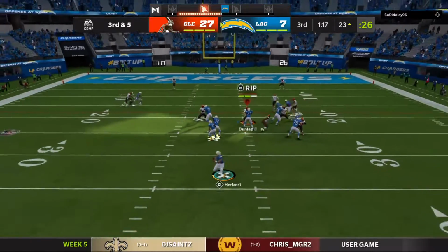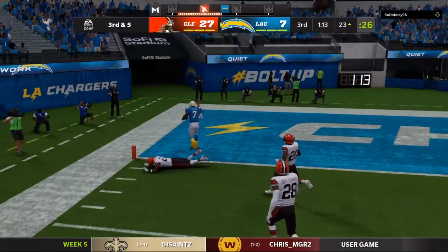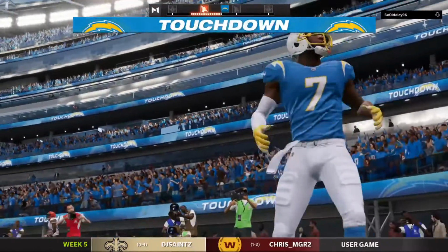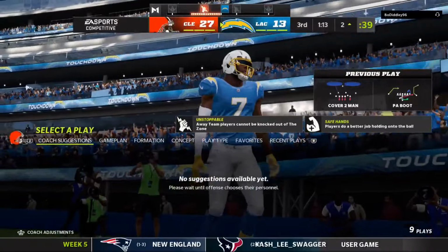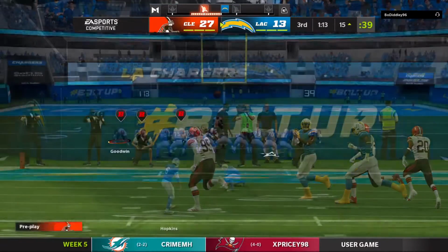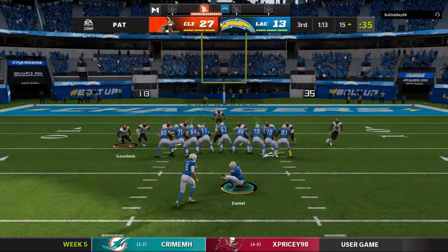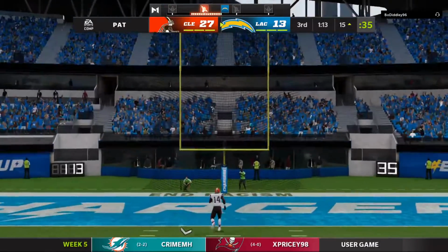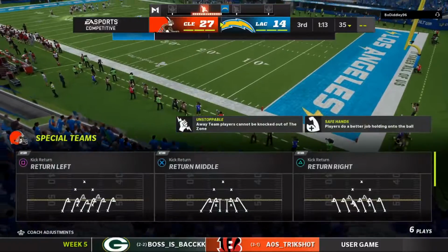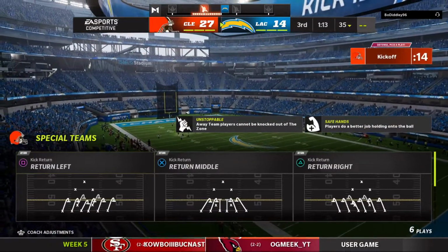Play action this time for Justin Herbert. Wide open receiver complete. Touchdown Chargers. Mike Williams, his 5th touchdown now on the year. And the Chargers drive the entire length of the field, 99 yards for the score. Hopkins with the extra point, and that cuts this lead down to 13. That's the score. Browns 27, Chargers 14.